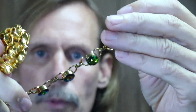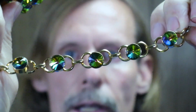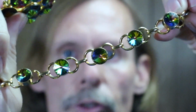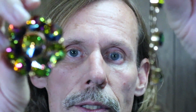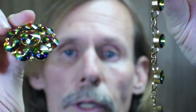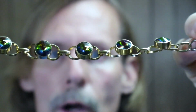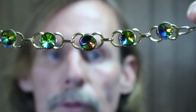Now, the reason that might have happened is because companies like Weiss, or Weiss, depending on how you like to pronounce that. I've heard it both ways, although Weiss is certainly the Germanic way. They made pieces for other companies as well. So my suspicion is that this was made originally to be sold under one label and then was given to another company to sell, and that's why it's a no name. None of these have a mark on them that is legible.